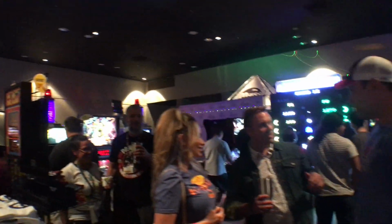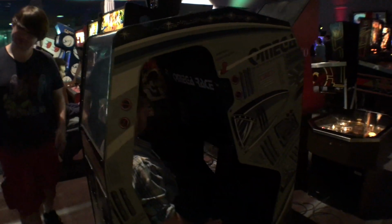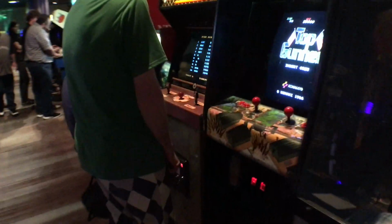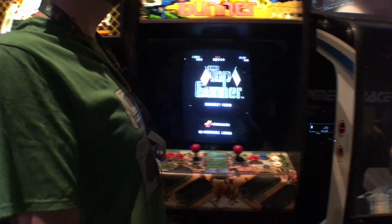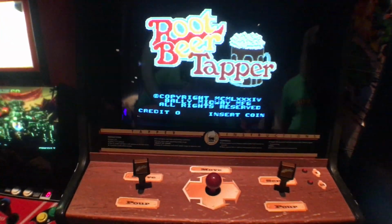Then there's some more pinball machines over there. The world's largest Pac-Man. And then there's an Omega Race. You see those two off in the cockpits. Top Gunner by Konami. A tapper. This is a root beer tapper.